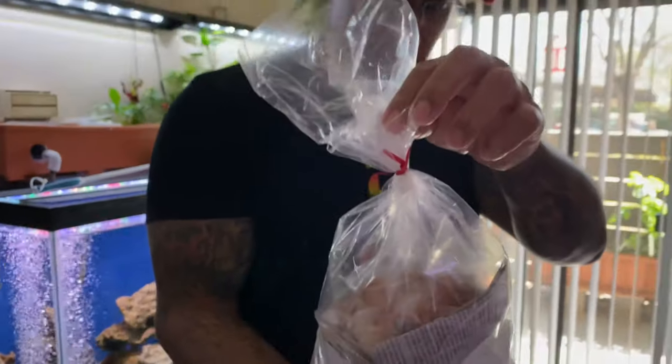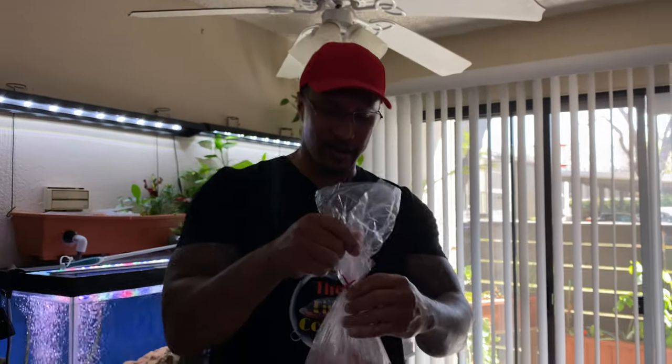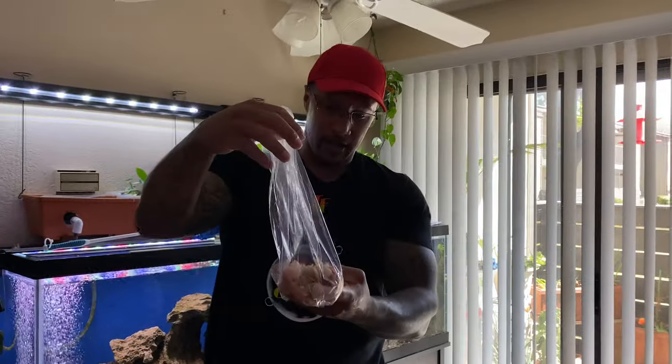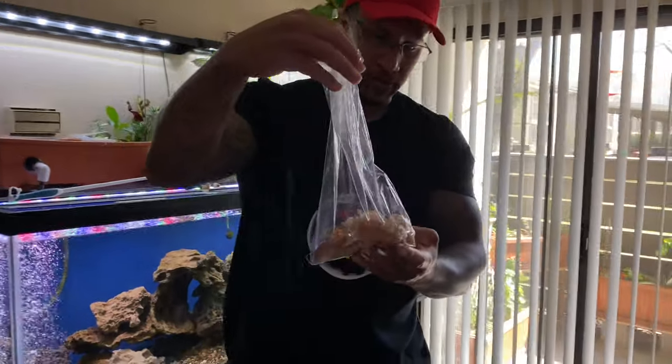So I'm going to actually try to keep a couple of these, put them inside of the 20-gallon aquarium down there, but they were bought for food, so we're gonna see if these guys will eat this. We're gonna start off with the salt water, then we're gonna move on over to this tank right here. So we have a dozen of these bad boys right here.